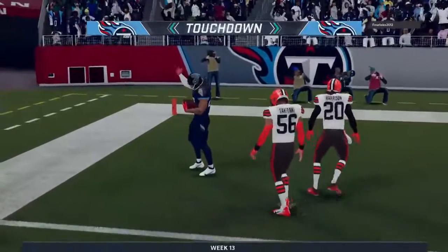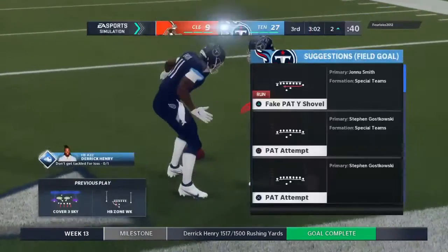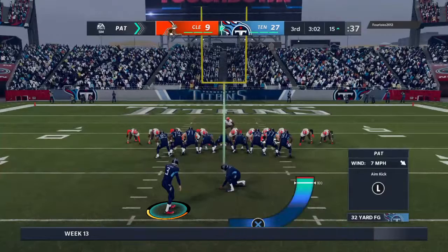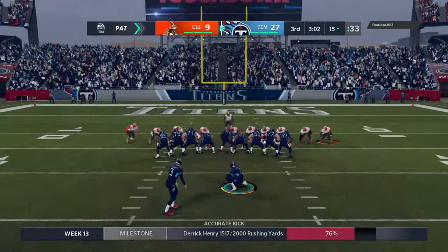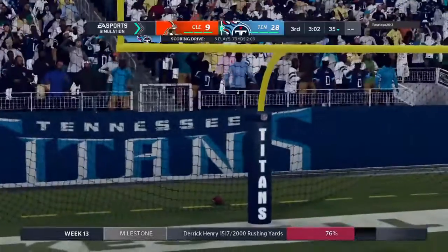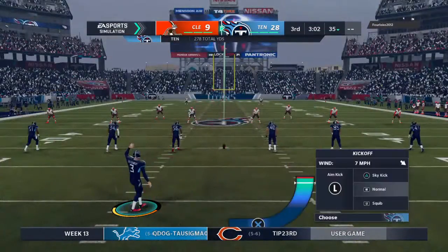Touchdown, Titans. Derrick Henry, his 26th touchdown, drawing even with Marshall Faulk for the 4th most in a single season. And the Titans are able to extend their lead. And that one makes this a 19-point game. Makes the score Titans 28, Browns 9.